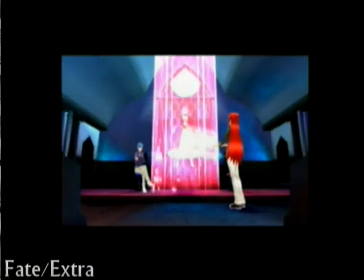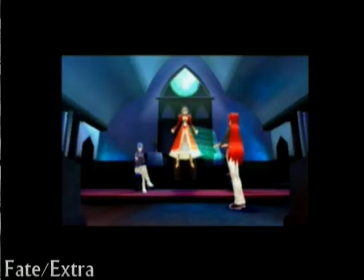And next we have a really awesome JRPG that is really clear that it takes heavy inspiration from the Persona series, and that is Fate/Extra on the PSP. It's a really awesome dungeon crawler RPG, and it takes place in the Fate universe, which I admit I'm not well versed in at all, but you don't need to know the Fate universe. It explains it really well in this game.